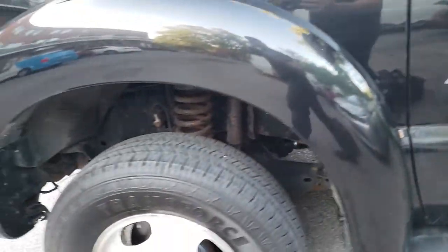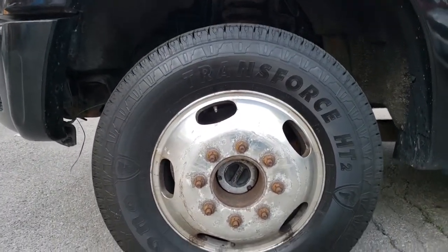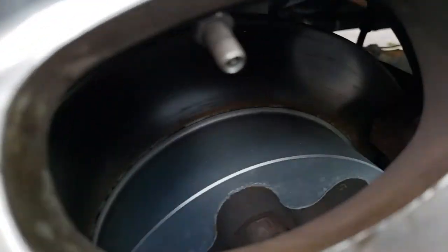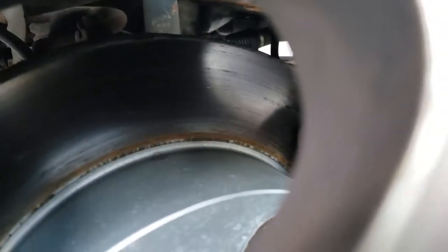We'll start with the wheels. This is the driver's side front wheel. These are brand new Transforce. They have 14/32 of tread left, 13 or 14. Produced in 2018. They have very low kilometers on them. You can see that the brakes are brand new, barely been driven. We moved it, so there's a little bit of rust that has been smeared, but it's good. Pads are good as well.